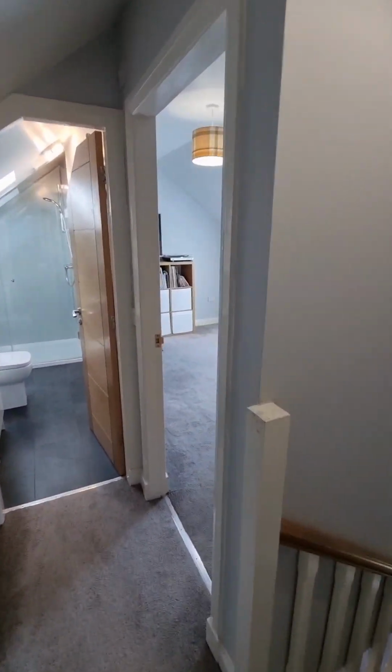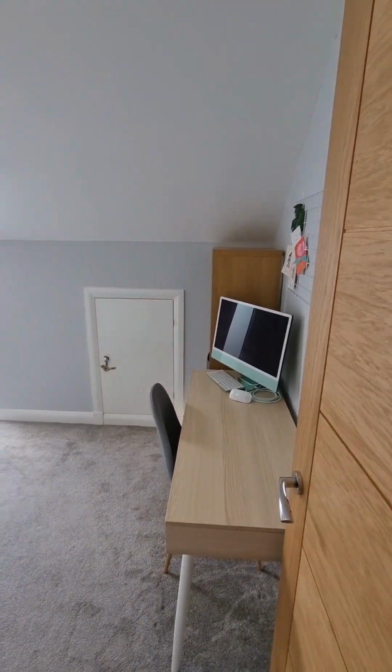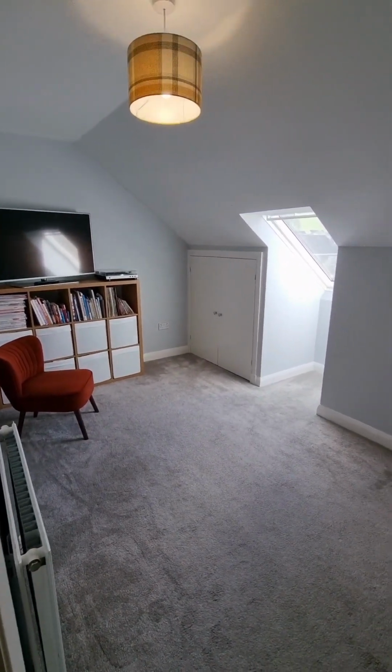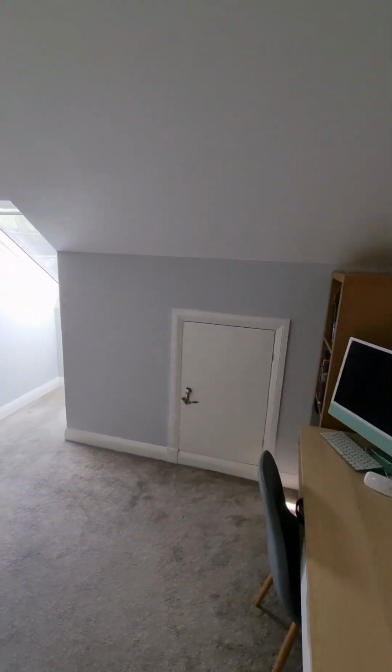Currently this is being utilised as an office. So if you need to have a working from home space, this is perfect. A study space, a craft room. But this is just brilliant. And you would easily get a double bed into this space. Further storage in the eaves as well.